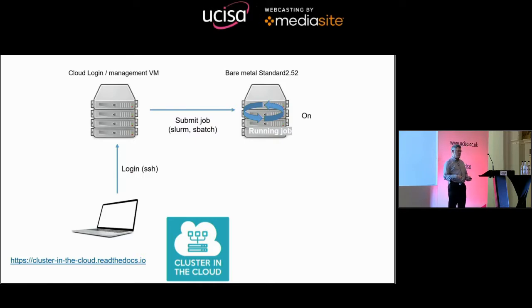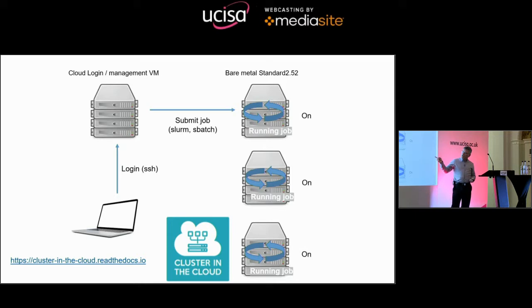The researcher's got a campaign with lots more jobs to run, so they continue putting jobs in the queue, and the system continues to fire up nodes up to a configurable limit. So you can say, my service limit is 10 or 100, or we haven't had anybody use 1,000 nodes yet. But you can put a hard limit on this, but as you keep adding jobs, it will keep providing the resource needed.